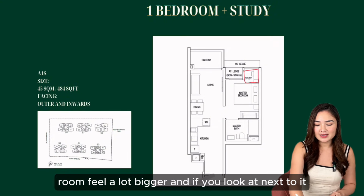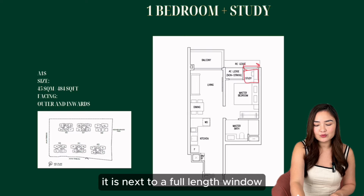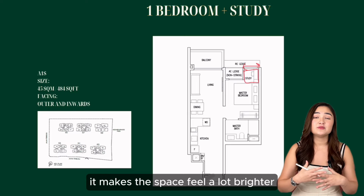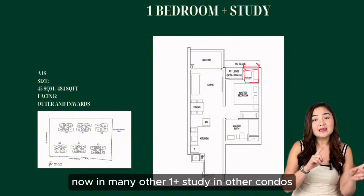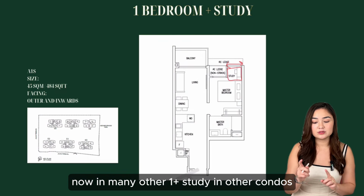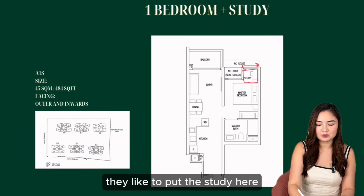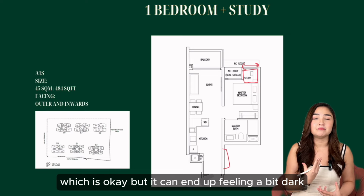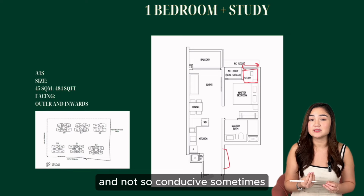And if you look at next to it, it is next to a full-length window, which means that if you do study there, it makes the space feel a lot brighter. Now, in many other 1+ study in other condos, you will see that traditionally they like to put the study here, which is okay, but it can end up feeling a bit dark and not so conducive sometimes.